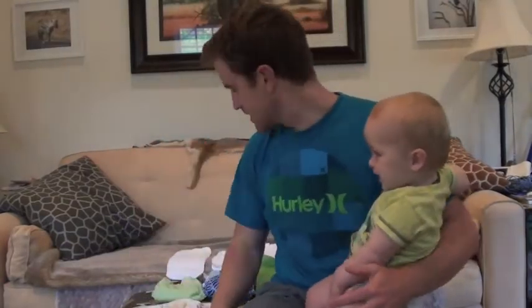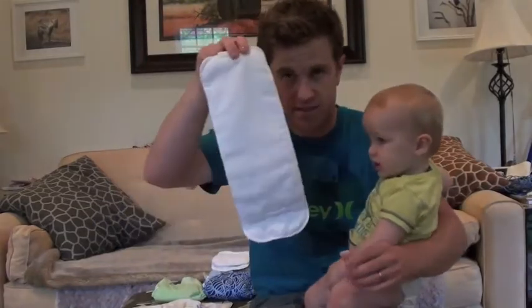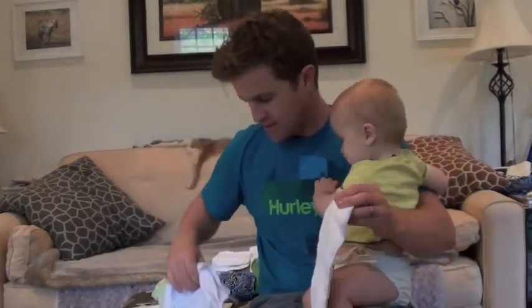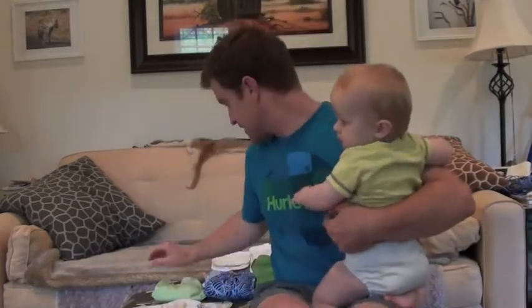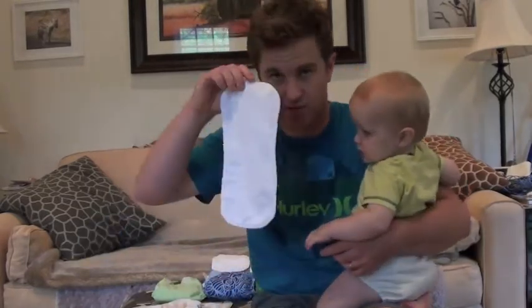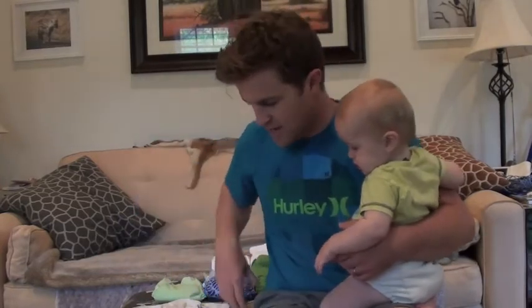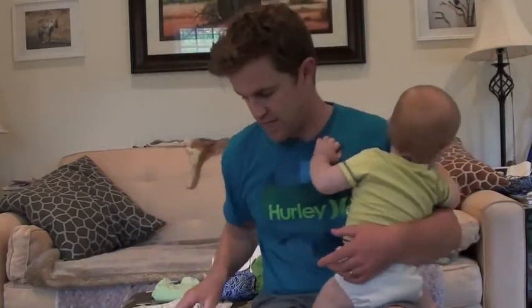So that's a liner. This is an insert. This is an absorbent insert that gets put inside the liner and it absorbs all the moisture. Then there's a second insert. This is actually an infant insert, so it comes with two. This is for when the baby's really small and the diaper's set to its smallest. And then you can actually double them up and insert both once they start saturating the diapers quicker.